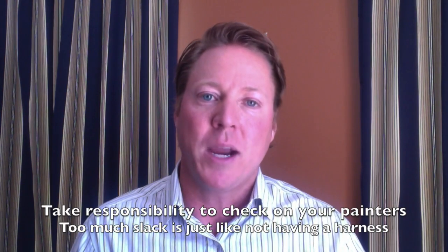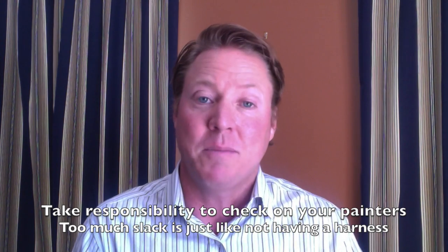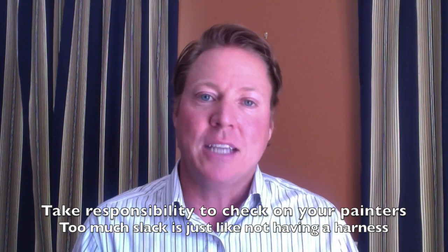And the next thing is the amount of slack in the line. If you have too much slack, if someone falls, it's not going to stop them before they hit the ground, and that is not doing anything to prevent an accident from happening. So make sure that the slack is being taken up and that it's an appropriate amount, so it's going to hold them if they do fall. So again, top to bottom for ladders. For lead, follow the play-by-play instructions we've given you. And for harnesses, check out that anchor point, check out that amount of slack.